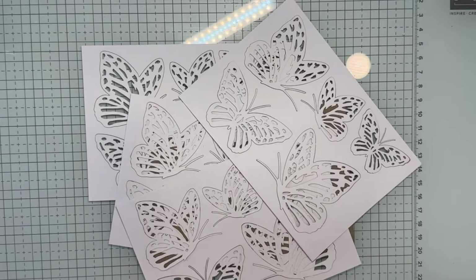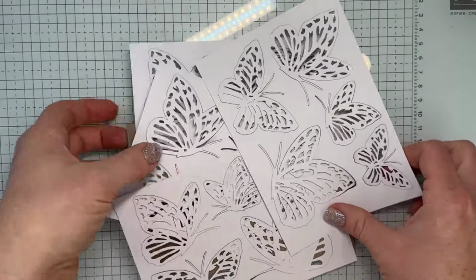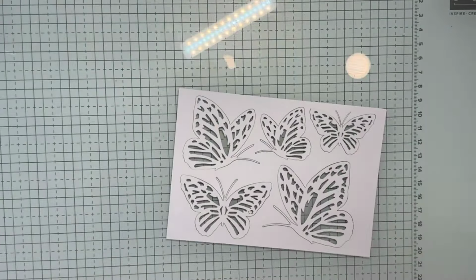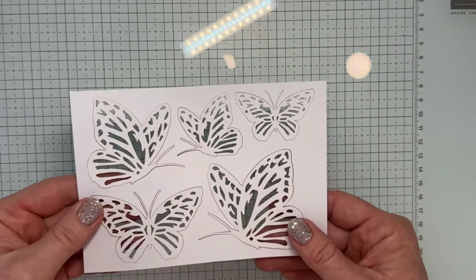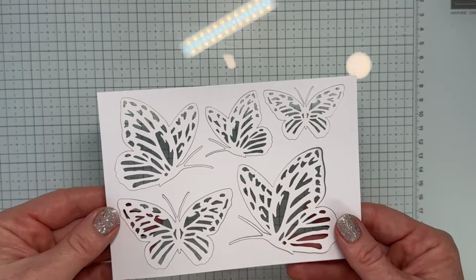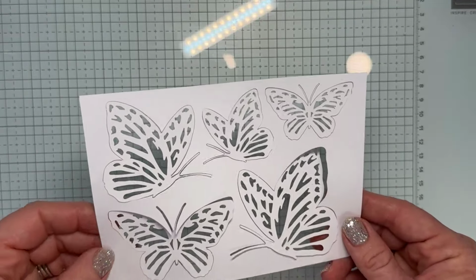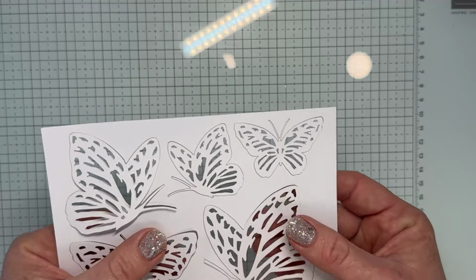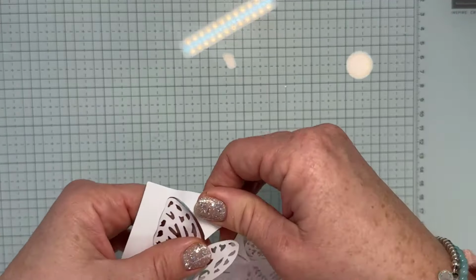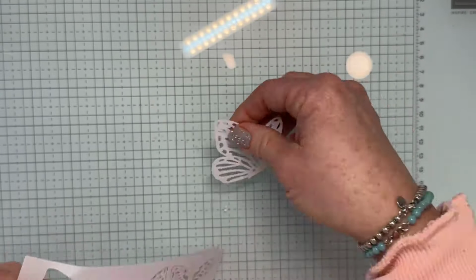So I'm going to be showing you 3 projects today. The projects you're going to receive with the class are completely different than these projects. Okay, so let me start with this one. Like I said, they're laser die cut, so you don't have to do any of the cutting work for it. They are done in basic white cardstock, and they're really easy to pop out. So I'm gonna start by popping out this little one here.